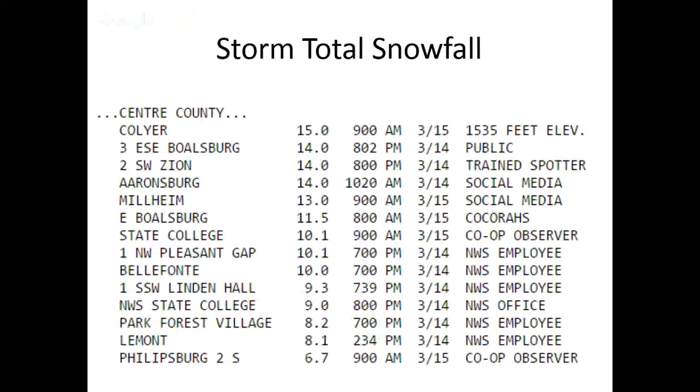Now, some storm total snowfall from the National Weather Service, different reports that came in. I was pretty impressed by this, certainly to see the disparity between Phillipsburg, a little bit farther west here in Centre County, versus the Bellefonte area on the east side. I set my alarm for like 5:15 that morning just to check out how the snow was falling. And at that point, there was a pretty heavy band just to the east of State College, in the Bellefonte region.